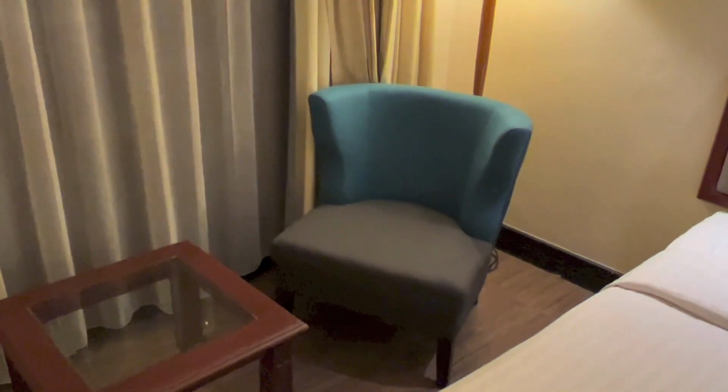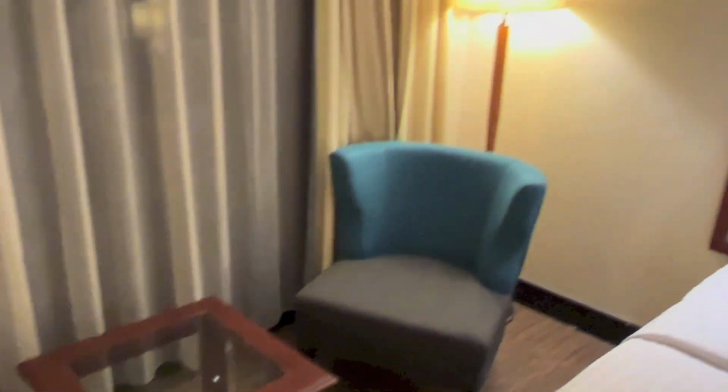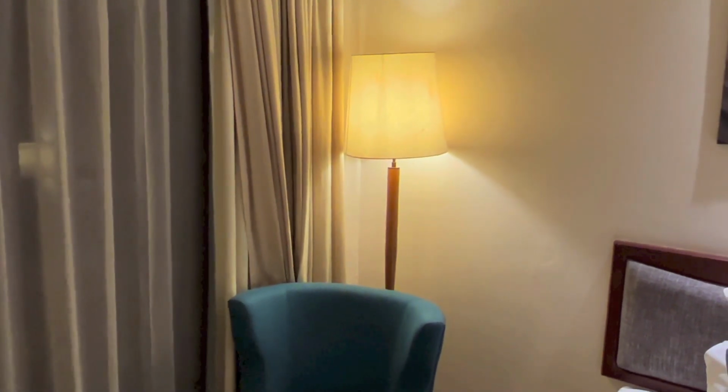Okay, so here we have an armchair with a coffee table and a standing light right behind the chair. This room does have a balcony, but it is dark out so you can't see much.